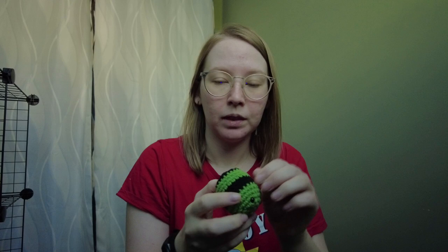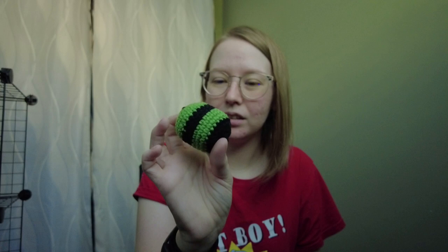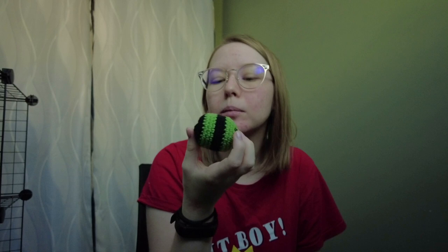Green bees with little blood on their face, you know? This one's actually one that we didn't really like. It just seems very small and we didn't like the pattern of green, black, green, black. We wanted it to be more of a green, black, green, black, green. Just sounded better. And that one seemed a little small, I don't know.